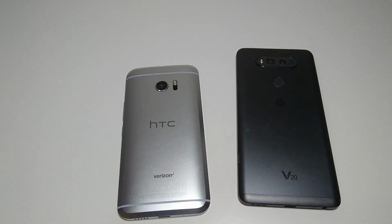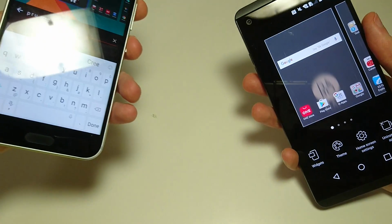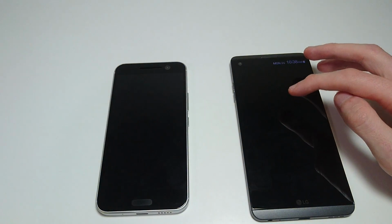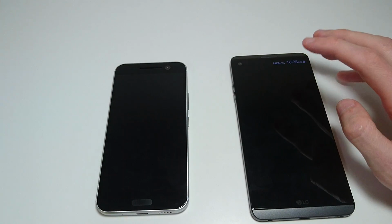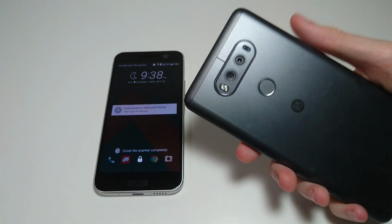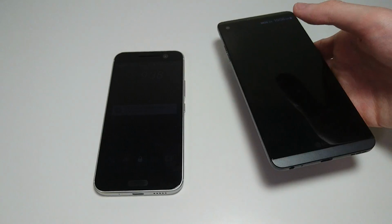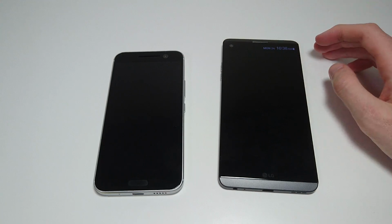Both these screens, really high resolution. 513 pixels per inch for the HTC 10 versus 565 for the V20. 5.2 inches versus 5.7 for the LG. Rear facing camera 12 megapixels versus 16 for the LG. Both of them have two rear facing cameras on the back, so dual cameras. One of them gives you a wide angle lens. Front facing camera, both 5 megapixels.